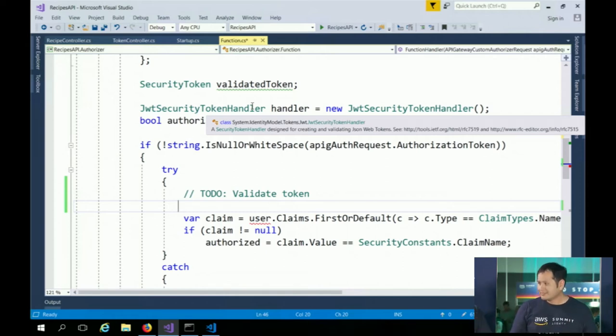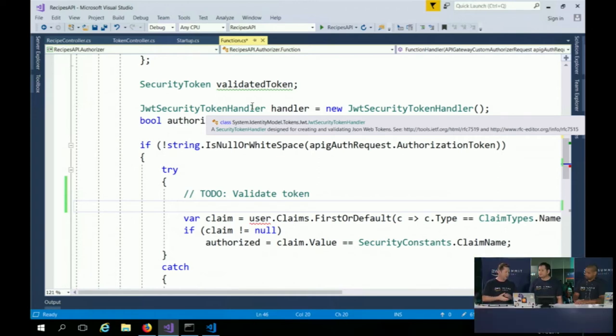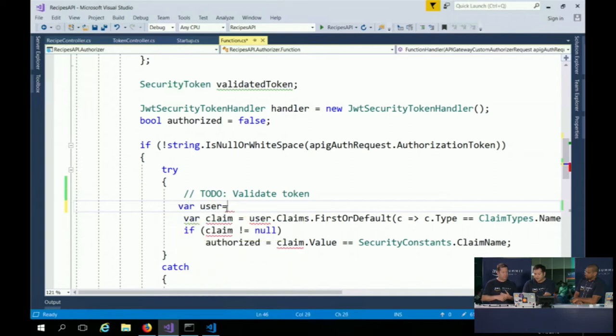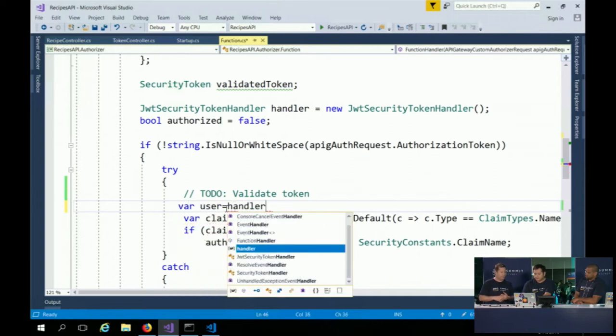Yeah, the framework based, yeah. And it's a fairly rich set of libraries that come with .NET, right, a whole bunch of these things. And ASP.NET 2.0, so CLI 2.0, has had a great deal of improvements in this space recently. That's right, yeah. So what we want to do is validate the token.